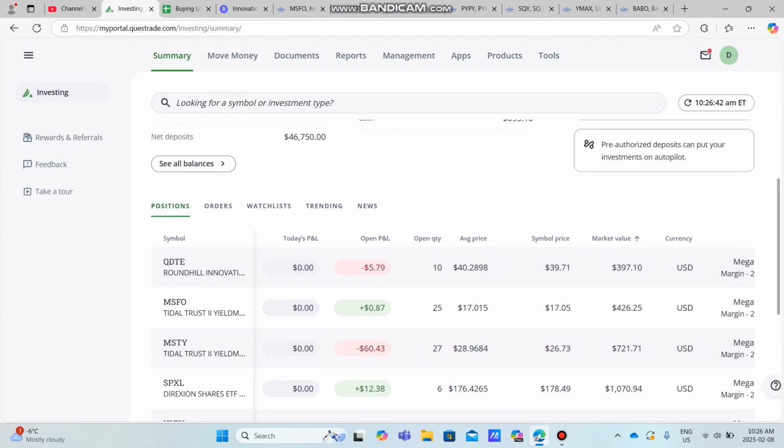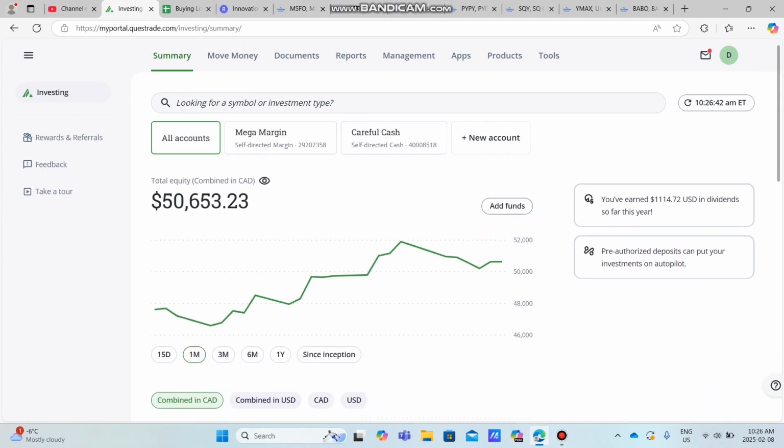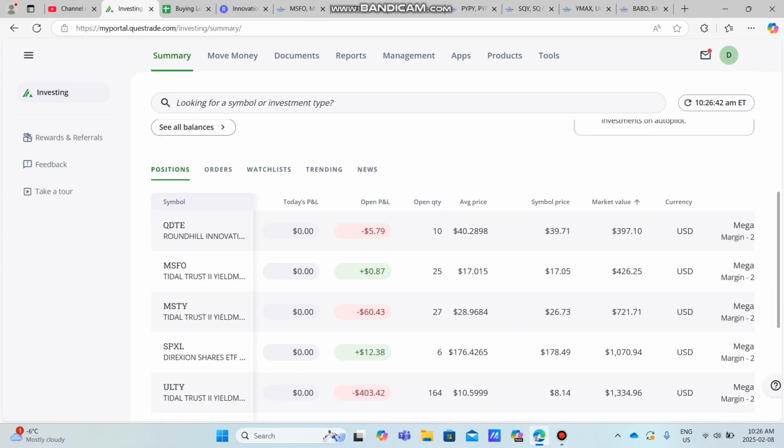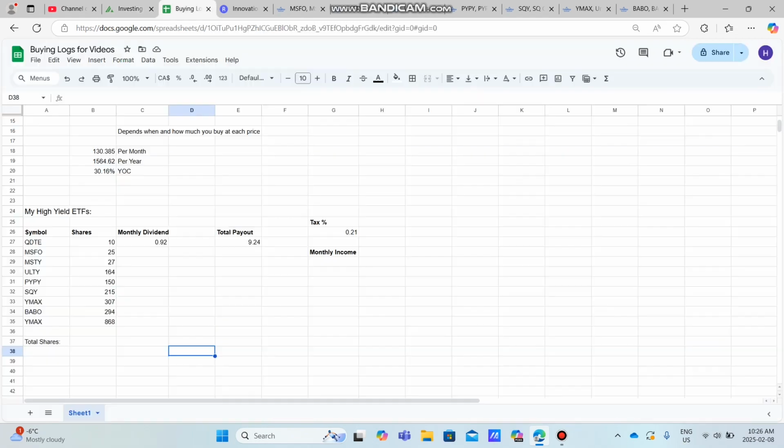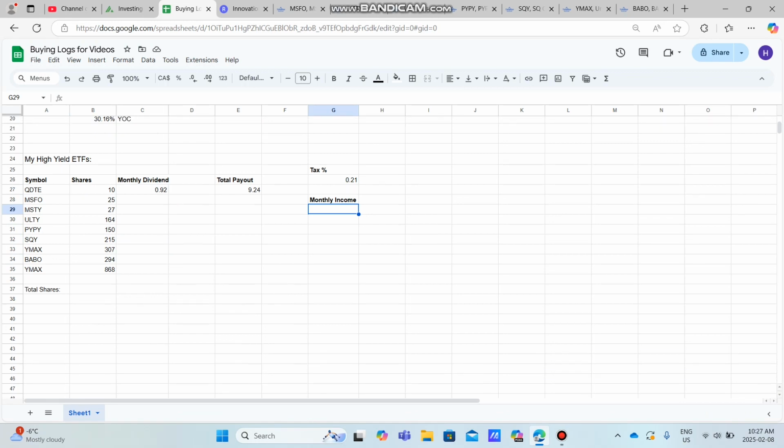So because we're at this $50,000 price point, I want to show you guys what it is that I currently hold at this price point. How many shares of each YieldMax ETF, and we're going to go through the monthly dividends for each multiplied by the share price, and I'm going to give you my total monthly income on all these shares.